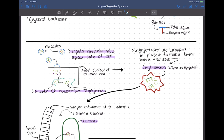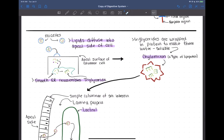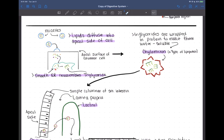So now these micelles are going to approach the apical surface of our columnar cell. All right, so this is our apical surface. And remember, because they're made up of fats, they can simply diffuse into the apical side of the cell. The membrane of the cell is made of fats, and so it gets along just fine with those lipids. And so they can just diffuse right into the cell. They don't need a protein transporter. Once they're in the cell, they're going to go to the smooth ER. That's what we have here. That smooth ER is going to reassemble that monoglyceride and those fatty acids into a triglyceride.